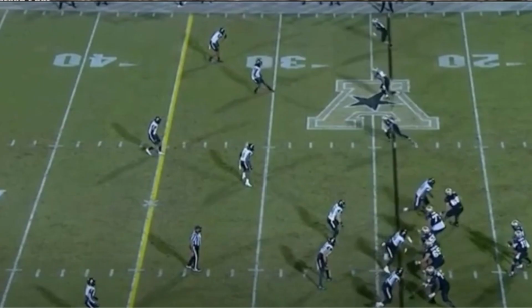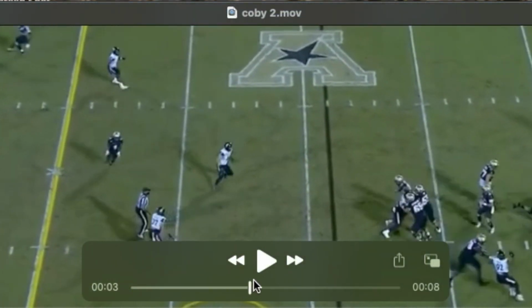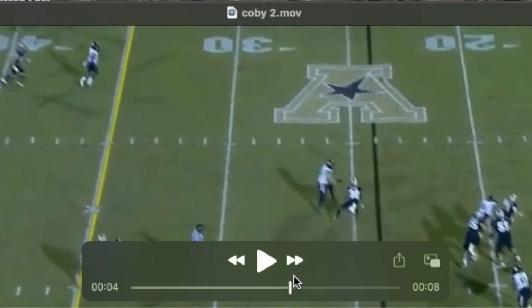Coby was utilized in a bunch of different alignments at Cincinnati. Off man, cover 3, bail coverage, cover 3, some true cover 4 bail. They aligned him in the slot on occasion, some press man. Real versatile in that sense. He's off man here playing the sticks. Very, very relaxed corner. You never see him panic.